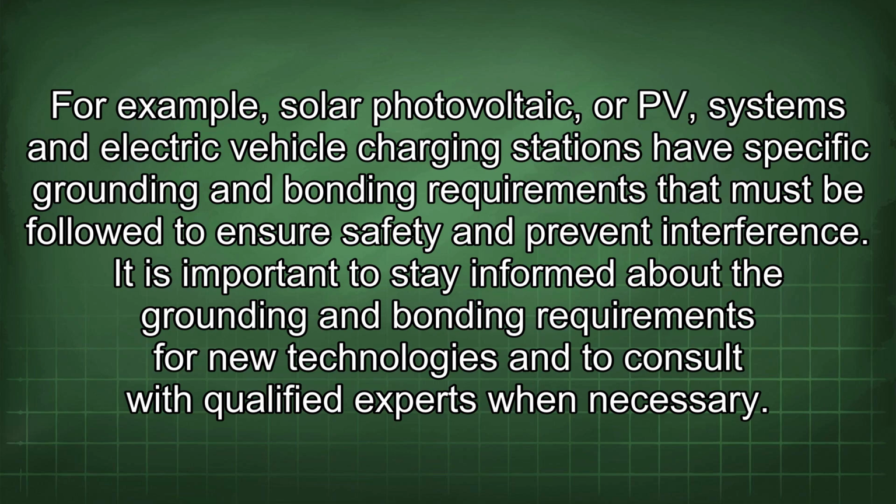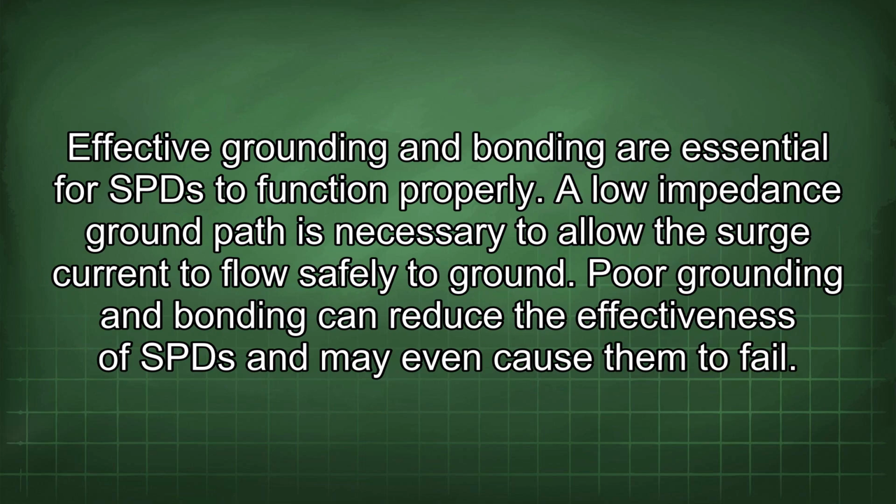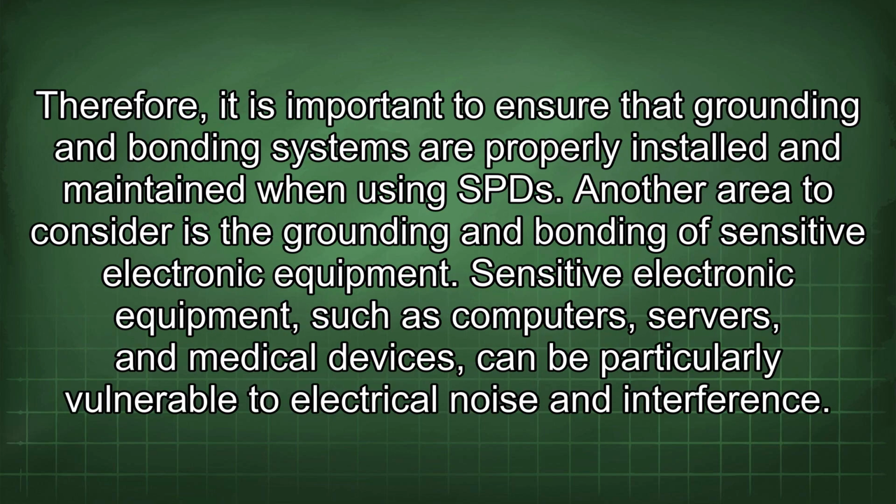It is important to stay informed about the grounding and bonding requirements for new technologies and to consult with qualified experts when necessary. Let's explore the role of surge protection in conjunction with grounding and bonding. Surge protection devices, or SPDs, are designed to protect electrical equipment from voltage surges caused by lightning strikes, power grid switching, and other transient events. SPDs work by diverting surge current to ground, preventing it from damaging sensitive electronic equipment. Effective grounding and bonding are essential for SPDs to function properly. A low-impedance ground path is necessary to allow the surge current to flow safely to ground. Poor grounding and bonding can reduce the effectiveness of an SPD and may even cause it to fail. Therefore, it is important to ensure that grounding and bonding systems are properly installed and maintained when using SPDs.